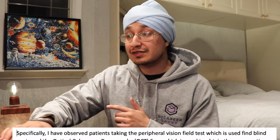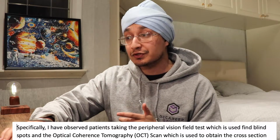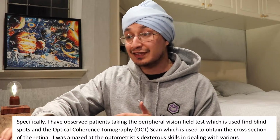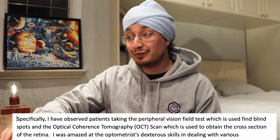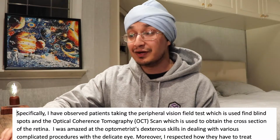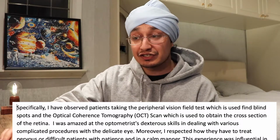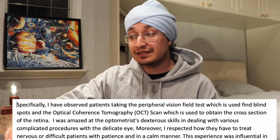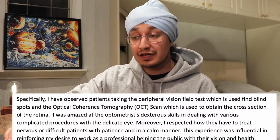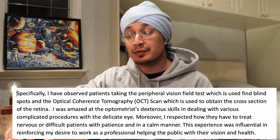Specifically, I observed patients taking the peripheral vision field test, which is used to find blind spots, and the optical coherence tomography OCT scan, which is used to obtain the cross section of the retina. I probably did see this, but I can't remember writing this bit, to be fair. But I was amazed at the optometrist's extra skills in dealing with various complicated procedures with the delicate eye. Moreover, I respected how they have to treat nervous or difficult patients with patience and in a calm manner. This experience was influential in reinforcing my desire to work as a professional, helping the public with their vision and their health.